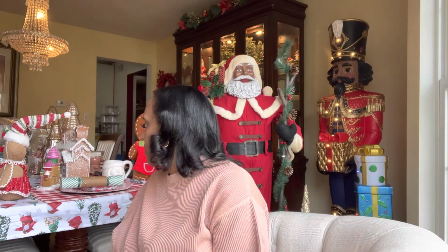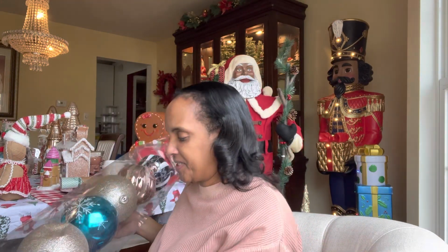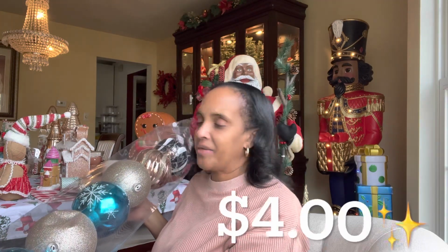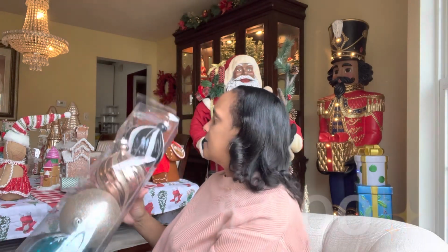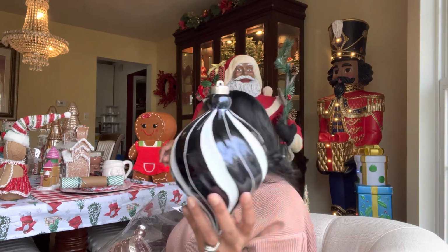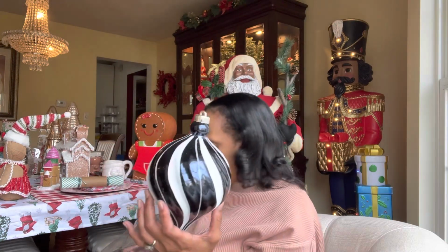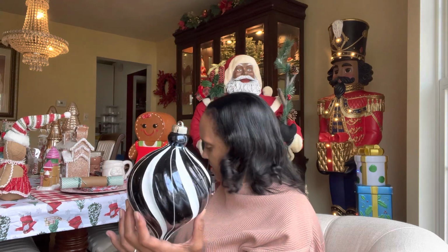What else did I pick up from Walmart? These are packages of six pieces. They had these for $15.98 with 75% off, okay? So I'll let you look at one of them. Blue with the swirl. Look at this pretty pink with the swirl. Again, big ornaments. Yeah, I love that. I love it, love it, love it. And then of course this one.